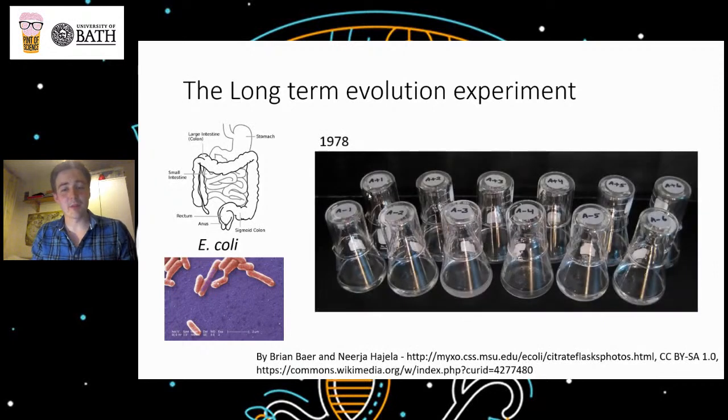He took this bacterium and placed it into broths, again, a sort of nutrient soup, and every day after incubating those broths, transferred some of the bacteria to a fresh pot. This meant that the bacteria never ran out of food. And he's done this every day since 1978, and it's still going now. I heard it's been put on pause for the coronavirus pandemic, but they plan on restarting it after the pandemic has passed. But in those 32 years, the bacteria have adapted to live a lot better in the broth than they had previously.